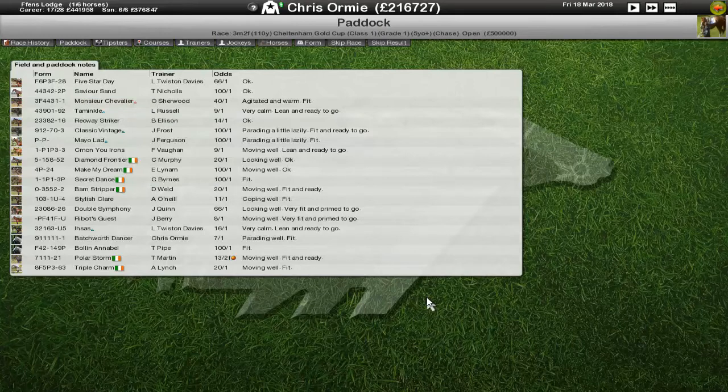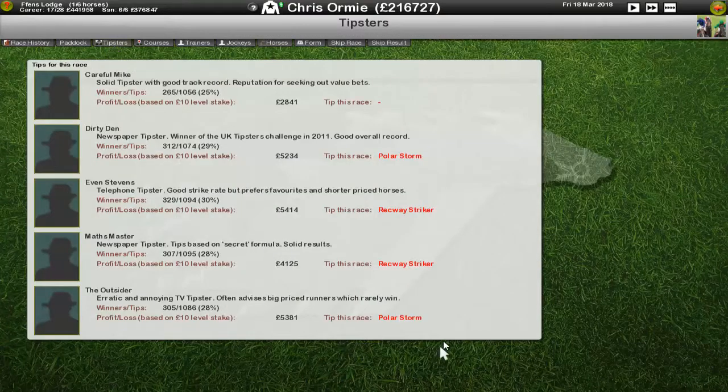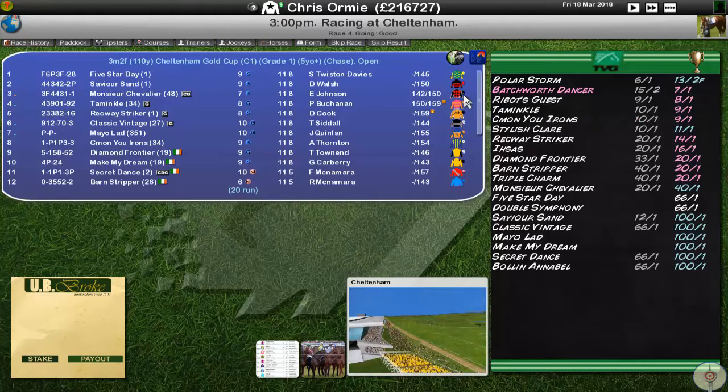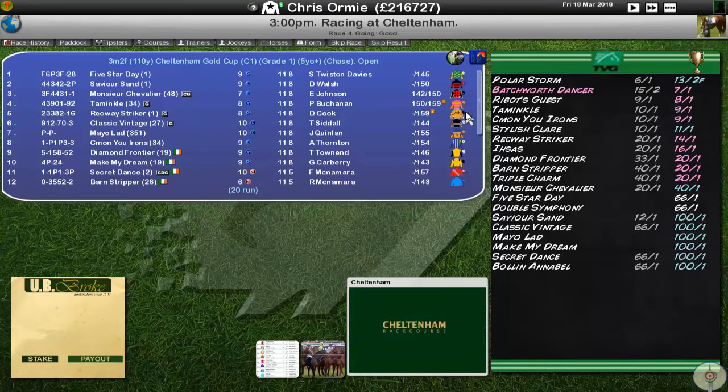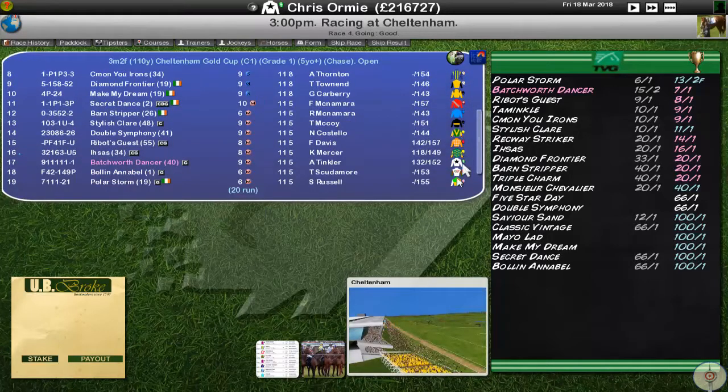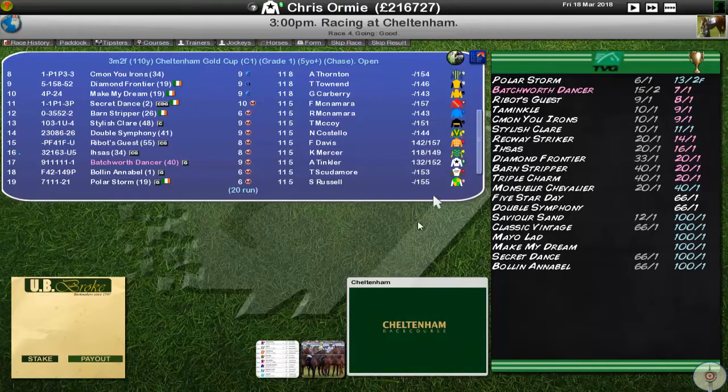Chevalier is agitated. Okay, I'm happy about that. Taminkle's very calm. Not happy about that. Reckway Striker's just okay. Ribot's Guest's moving well. That's very dangerous for us. And we're parading well and fit. 2 for Polar Storm, 2 for Reckway Striker. So it's the red with black diamonds, I guess that is. The orange with black diamonds. The bright check with white sleeves, and Ribot's Guest is that diamond. So okay, a few horses there to take a look at.